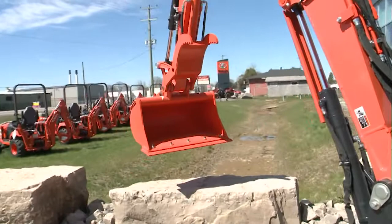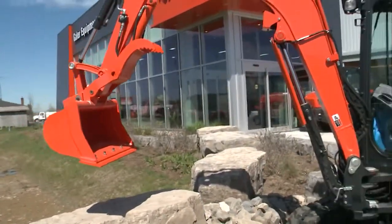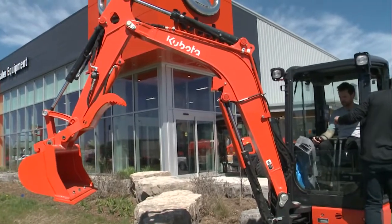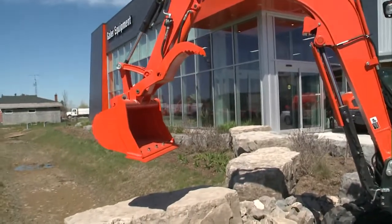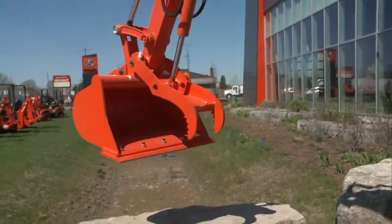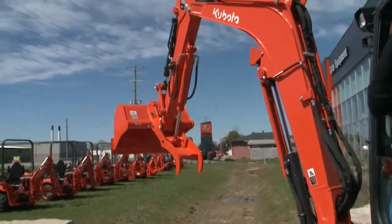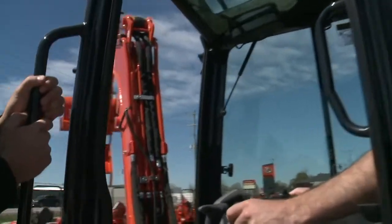Oh, cool. Because it's all using these joysticks. Kids in video games, right? This is what they're preparing themselves for. That's it. Okay, so that goes up like that. When you want to use the hydraulic thumb, you just press that auxiliary button there and toggle the switch. You can use that for squeezing rocks, logs, whatever debris. Pretty handy. So you push this one out to the side, that's going to curl your bucket out, and then this one goes out like that. This is the height.